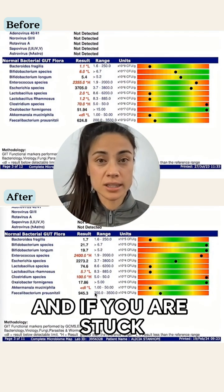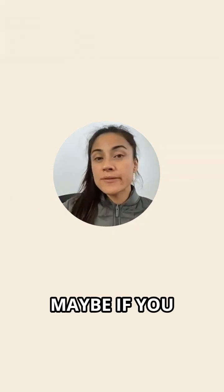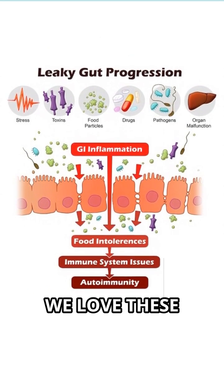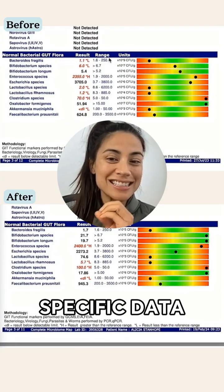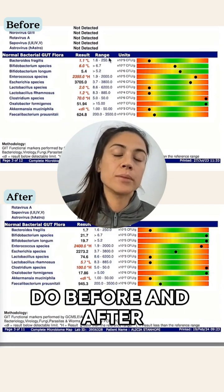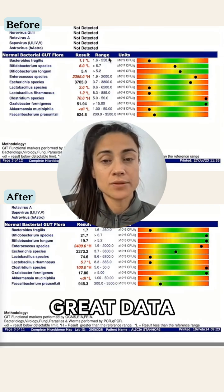And if you are stuck and you've tried a lot of gut protocols and you have chronic eczema, maybe even if you don't have symptoms, 70-80% of your immune system is located in the gut, and you always want to start with the gut. And we love these stool analyses because it gives us some specific data to work off of, and they are a little bit more expensive. So if you can do before and after, it's great. If not, we can gauge it off symptoms, but really great data to have to work off.